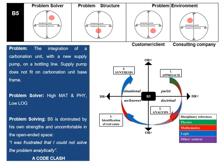Now, in contrast to the first technician, this technician, B5, is a high mathematics and physics achiever, but he didn't do well at all in the logic-based subjects. He spoke of being frustrated at not knowing how to solve the problem analytically, not knowing where to look. He expected a fixed solution to a fixed phenomenon, but his problem needed him to literally think outside of the box. What are all the possible pump positions? Now, these two case studies show how two particular practitioners with contrasting disciplinary strengths solve two different types of engineering problems in the same kind of category.